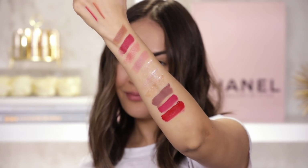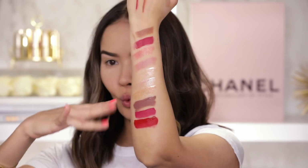So here are all the shades. Please excuse my choppy swatches. I did the best that I could under the circumstances. All right, so now that we've swatched the lips, do we want some shadow swatches too?